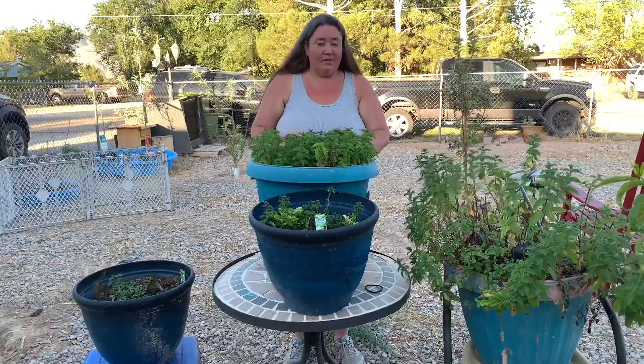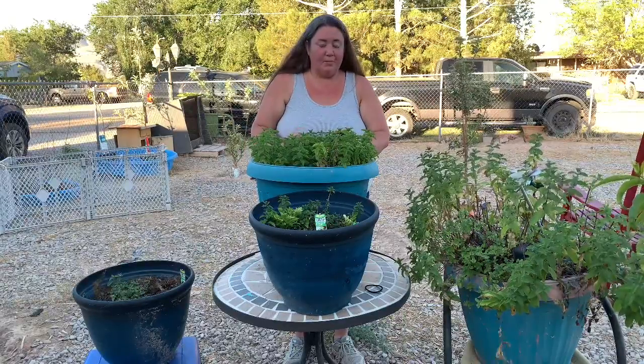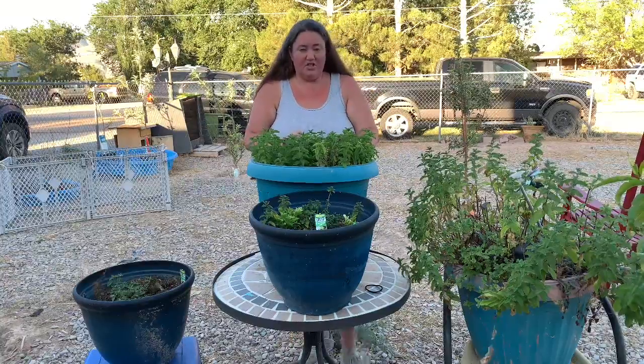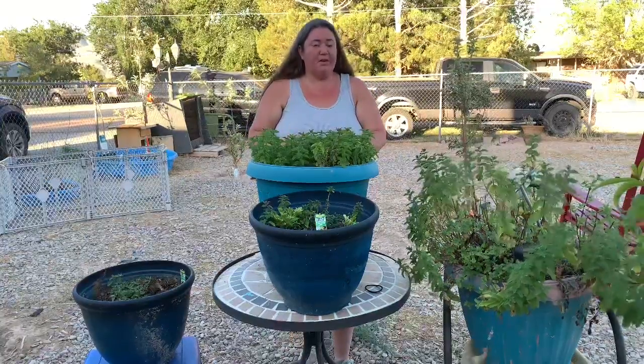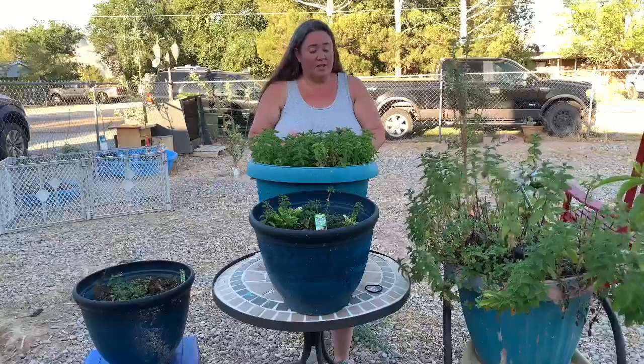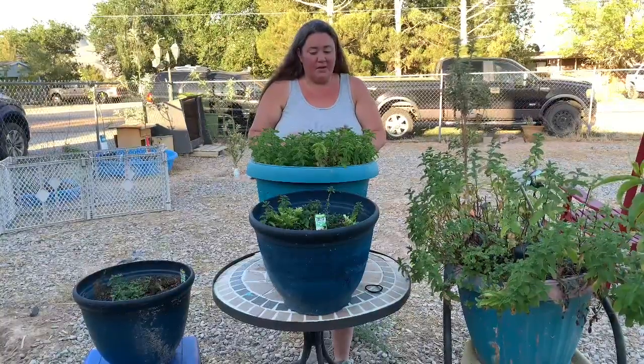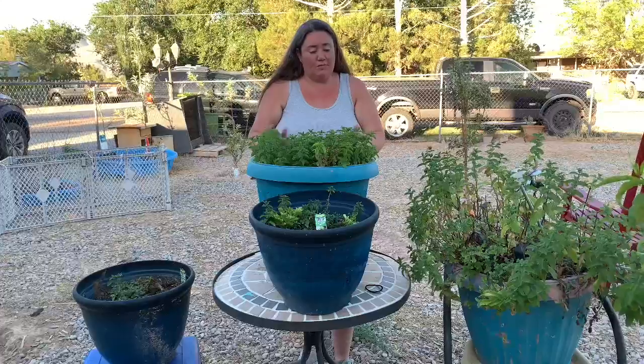Mint has a lot of benefits. It'll help with upset stomach, it'll help with nausea, indigestion, bad breath. It'll help reduce fevers, as well as improve mental alertness and clarity. You can use mint in many different ways.